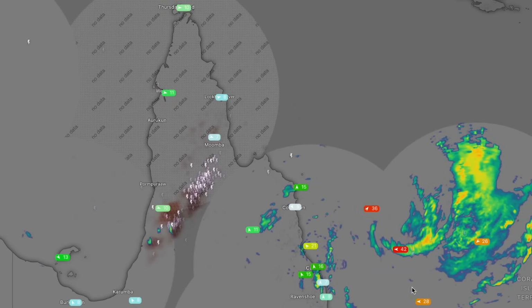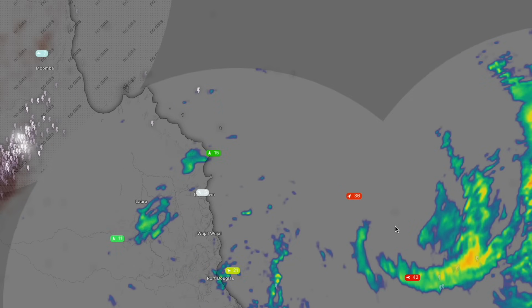So starting it off here with the radar imagery, courtesy of windy.com, you can see the cyclone defined by these rain bands wrapping around the system. The eye of the system is probably about here right now. This is Bougainville Reef. It's directly northwest of the cyclone center at this point, and it's likely to come into the eye walls of the system very soon.